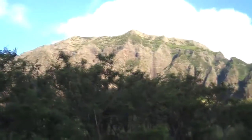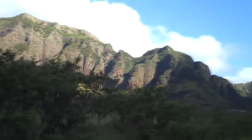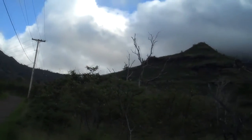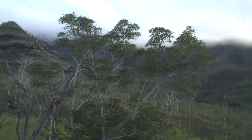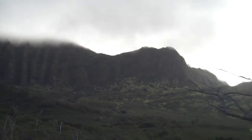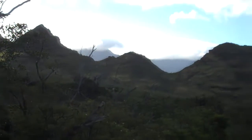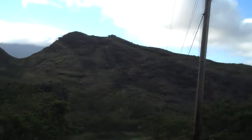Waianae Valley is beautiful. I'll pan around. Absolutely gorgeous knife edge ridges, one of which I will be going up. Looks like the peak is still in the clouds today, at least this part of the morning, but perhaps it will burn off by the time I get up there. So I'm hoping for cloud cover most of the way to keep me cool, because it's going to be a warm day. So I'm going to start climbing straight up.